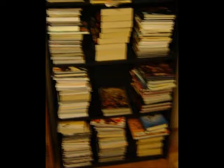This is basically what the shelf looked like before I started reading this year. It's not exactly what it looked like. This is an older picture, so there were a few books in this picture that weren't there when I started this year, and there were a few books that were there after I took this picture that are not in this picture. But for the most part, this is what the shelf looked like. And now I'm about to show you guys what it looks like now.